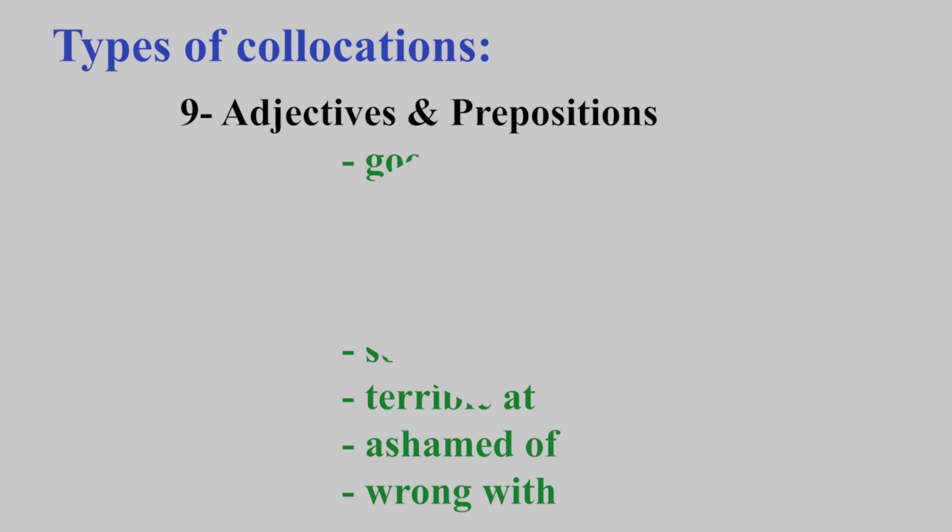Now I'm pretty sure that you know what collocation is. I hope that you have the motivation to start it now, because I'm pretty sure that you are fully aware of the impacts and effects of collocations on your English.